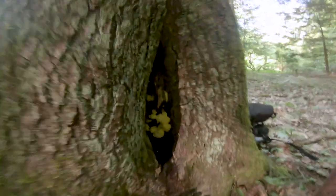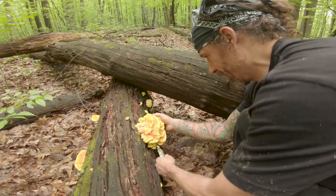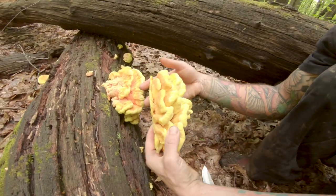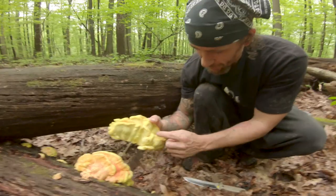Number five, chicken of the woods. This is a strong one. Ooh, look at that. Wow. Even comes with a little bug.